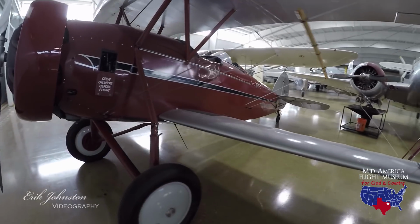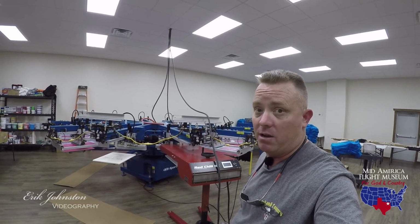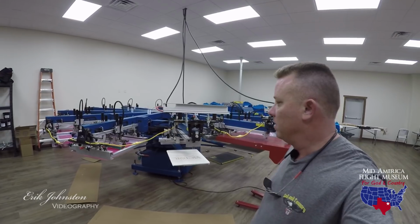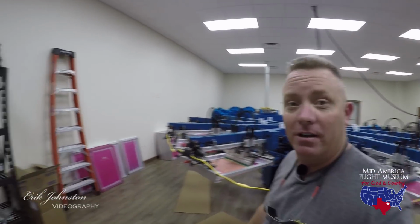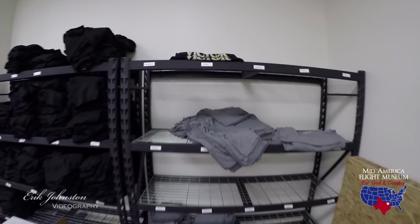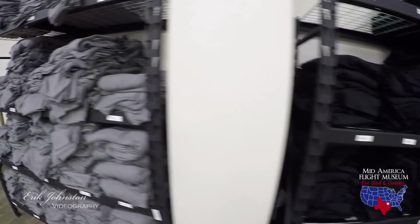This is probably the most recent addition to the museum. One of the things that we like to do here at the museum is keep as much as we can in-house. So this is the silkscreen printing press, the thing that makes all the t-shirts over here at Mid-America. And if you look, we have made quite a few. We make a lot of stuff for Victor Dog Food, which is the dog food that Scott Glover makes, which is what helped him start the museum.